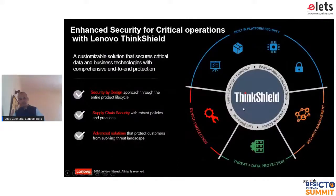Now let's shift focus to security. In the last panel, you heard about the different aspects related to cybersecurity. This is one of the most hotly debated topics within the industry. All of us are aware of the sophisticated nature of the attacks. So our entire focus as a company is trying to look at the end user organization and the endpoint security.